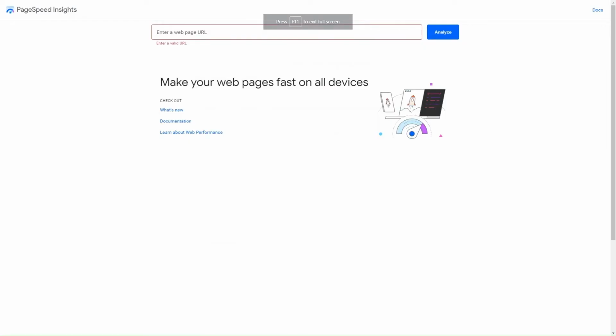So next up, we have Google PageSpeed Insights, and this is a web performance analysis tool provided by Google themselves, and they evaluate the speed and performance of web pages. It offers valuable insights and recommendations to help website owners and developers optimize their sites for faster loading times and improved user experience.